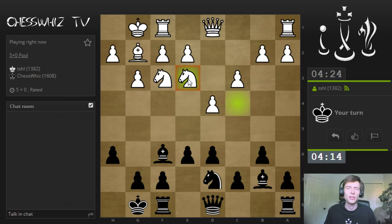This knight e3 is so strange, guys. This is a very strange setup for white, to have a pawn on c3 and a knight on e3. So it's a little unusual. I have to kind of get my wits together here. I guess I'll prepare my rooks to attack.